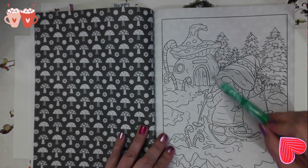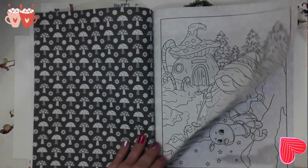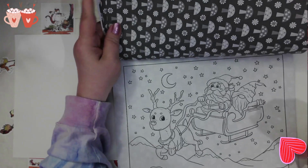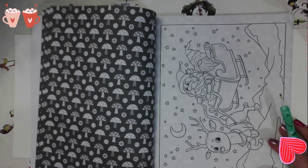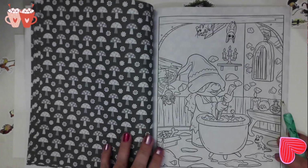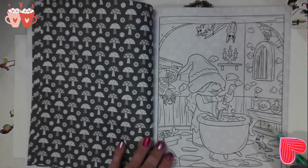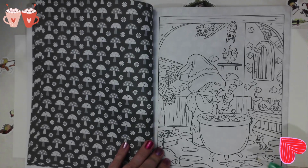And I love the mushroom houses. Santa and Rudolph. Although that doesn't, oh, there's your name. Right there is your name. Christmas. Oh, we went from Christmas to Halloween. Okay, so we're not going in order in this coloring book, but that's okay.